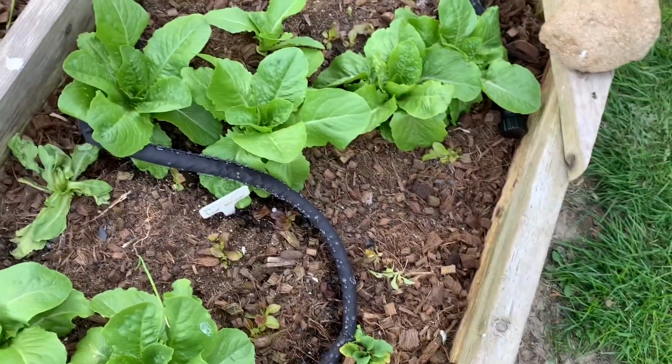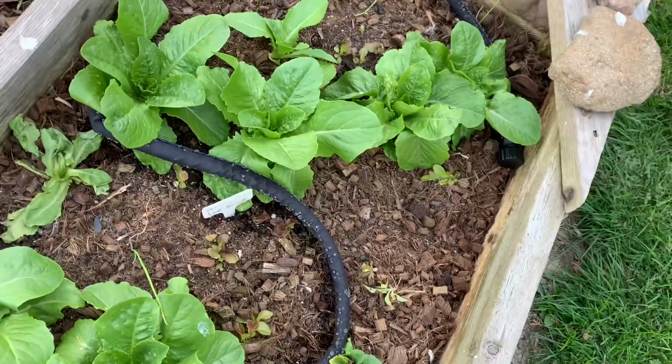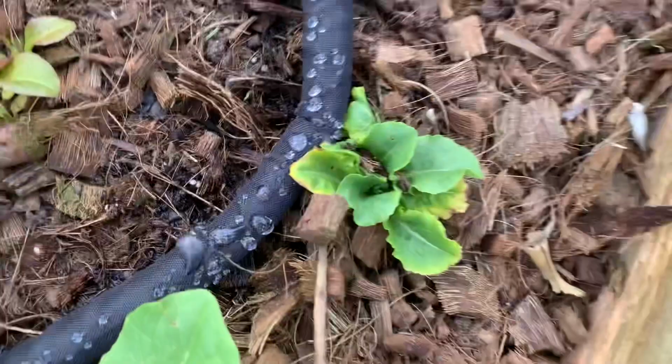These are Romanian lettuce. And in here are some little tiny butterheads, I believe. I don't think they're gonna make it. It's been real dry here.